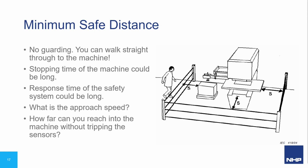How quickly does the safety equipment involved perform the safety function, and what's its responsiveness? What is the approach speed? How fast is someone walking, or how fast might their limbs move into the protected area? And how far could you reach into the protected area before being detected? All of this determines how far back we have to position our presence sensing equipment in order to ensure that if someone traverses the protective zone, the machine has gotten to a safe state by the time they reach it. This is called the minimum safe distance.